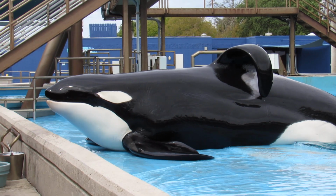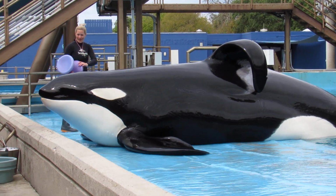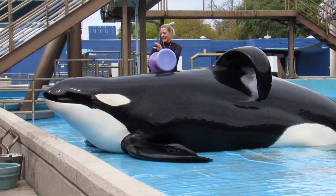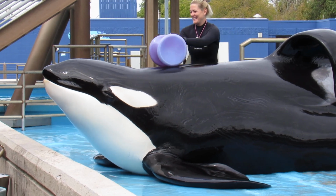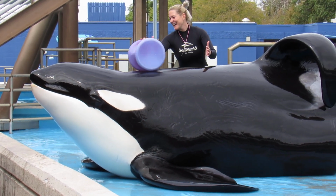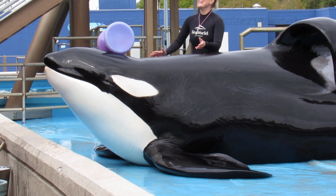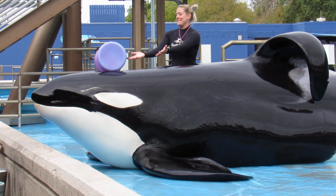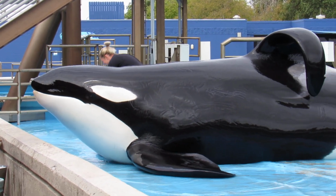So again, I mentioned Takara, our female, is only 4,500 pounds. But guess who's in charge? The females, right? Just like in real life, the females are in charge. They live in a matriarchal society, which means there's one dominant female who runs the pod. So even though Takara is much smaller than the males, she is in charge of them. Now she does her job very perfectly. She takes care of the pod very well.